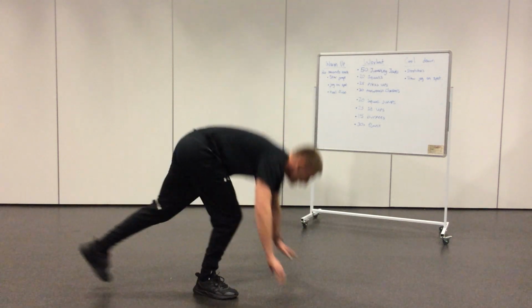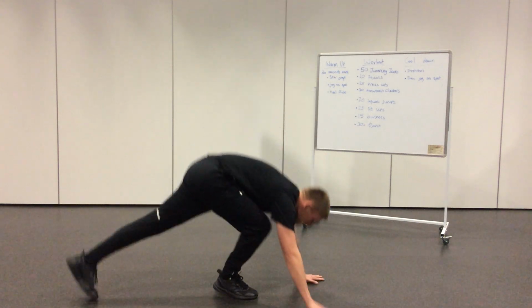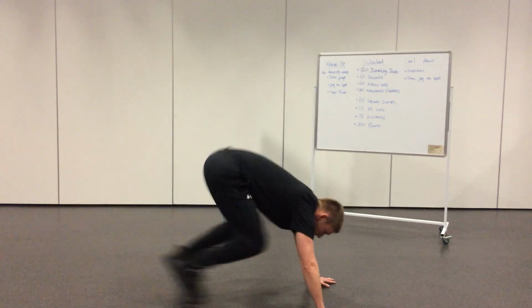You can do a press up in it or just go straight down, push your feet straight out. There's a few different techniques. You can put one leg out and 2 legs out like Sir is, or you can go down with both feet at the same time, straight out.